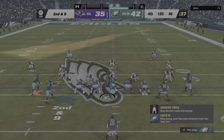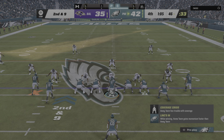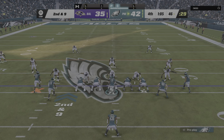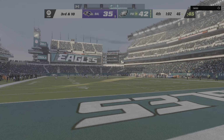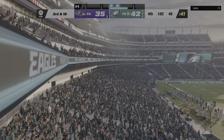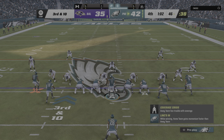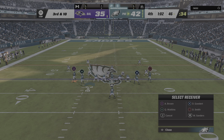So second and nine, and you'd have to figure just about all 11 probably crashing the line here. Protect the football and take his lumps here at this stage of the game as they stop him behind the line. It's a loss of a yard, so it's back to third and 10. Right where this set of downs started, they need a full 10 here to pick up the first down and move the chains.